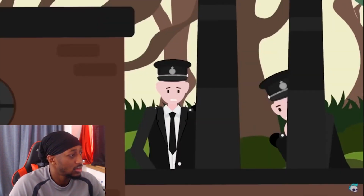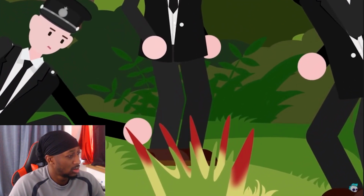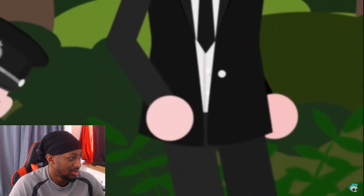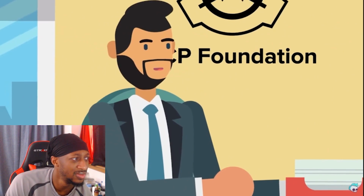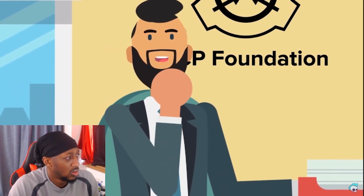It was their severed hand, and even more disturbing is that it wasn't discovered outside the factory. It was found over 8 kilometers away. Soon other body parts were also found, some as far as 32 kilometers away. But how could the parts of the dead teenager's body have been scattered so quickly and so far from each other? What happened to him?